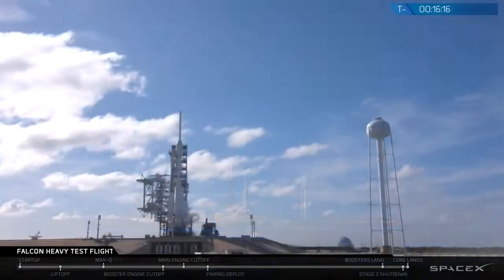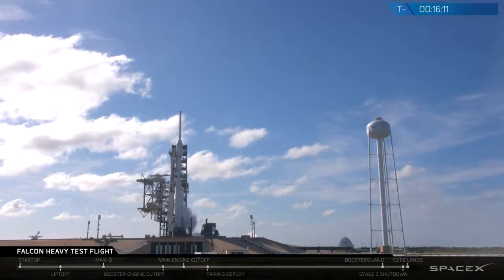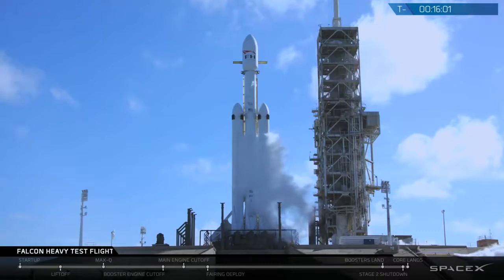The good news is that the winds are looking good. We're working no issues on the Falcon Heavy. However, if there is an issue in the last minutes, we won't be able to launch today. There is a backup date available tomorrow. And I've said it before, launch is hard, and Falcon Heavy is no exception.